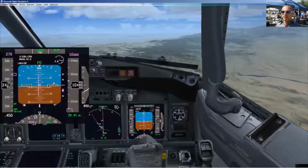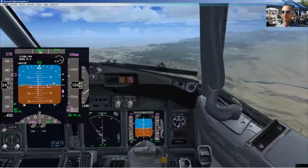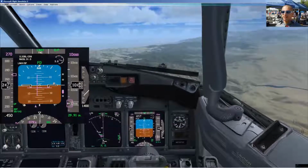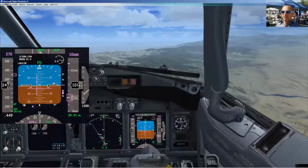Southwest 5175, descend and maintain 8,000. Down to 8,000, Southwest 5175, and we're descending slowly because we're trying to bleed our speed off. Roger. He's probably wondering why our rate of descent is not very high, but we could speed brake it.